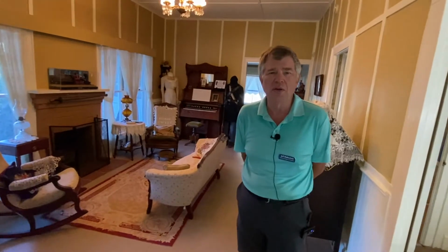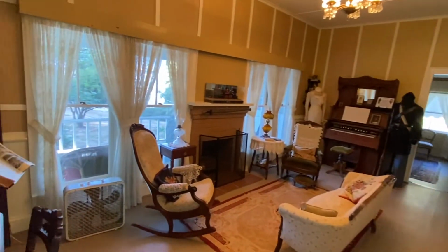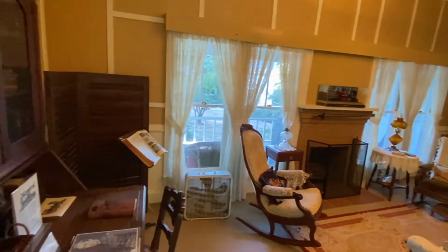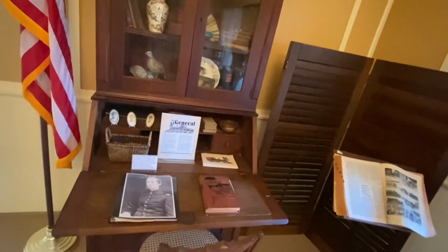Welcome to the Pettenger House. This home was built in 1895. It was acquired by the Historical Society in 1981, and at that time it was restored to its present state. The furnishings are not original, however, they are period pieces.